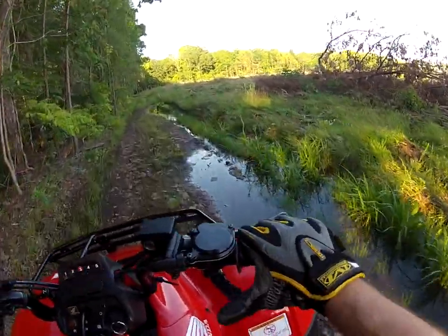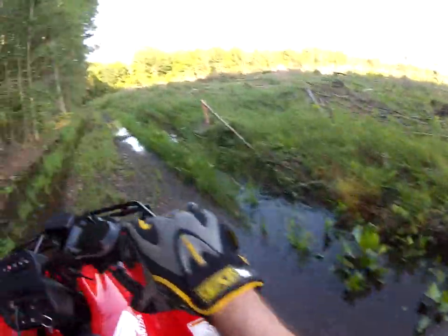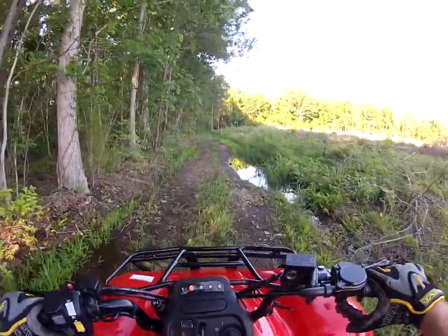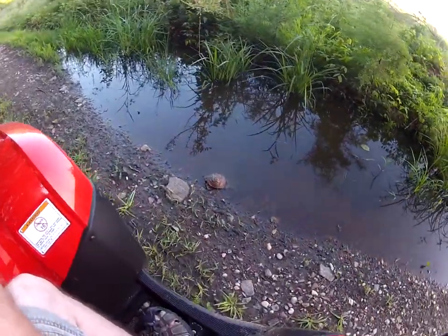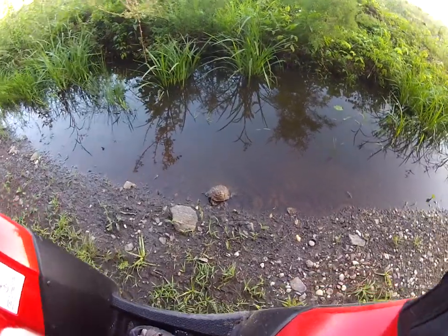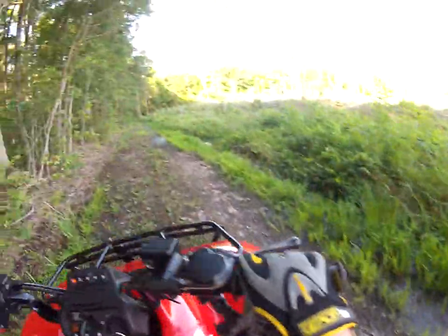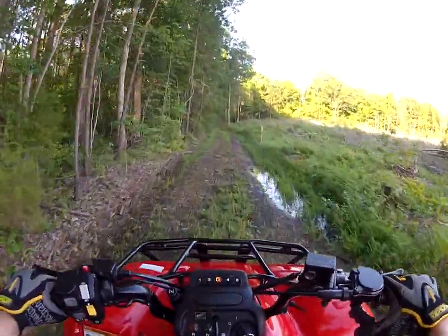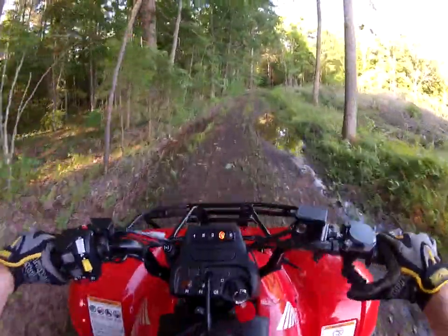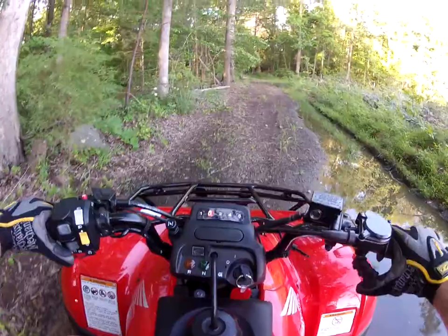Standing up on this end. And another little diamondback terrapin there. They're out everywhere today. Yep. He's just chilling out in the water there. This end up here is a lot more wet, soft, you know.